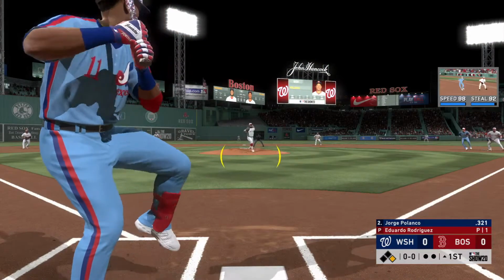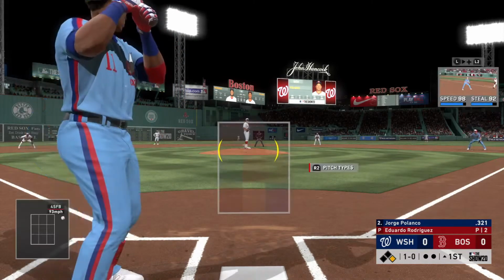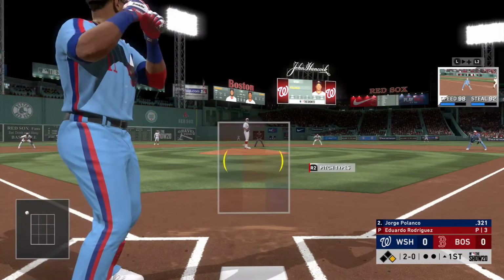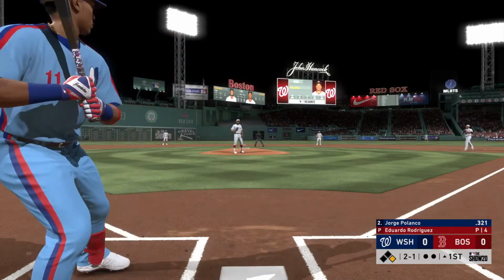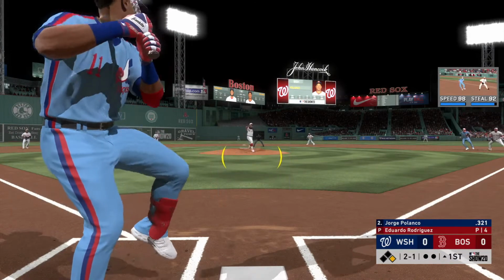Into the box now, Jorge Polanco, as the first pitch to him is off the plate for a ball, 1-0. Turner on at first, nobody out. And a fastball here that's taken for ball 2. This is why I love having athleticism and speed on your team. You can tell the runner on first base is certainly messing with the mechanics of the pitcher. And the 2-1.